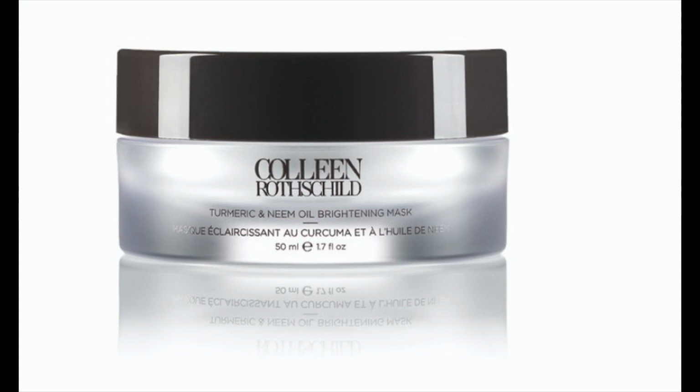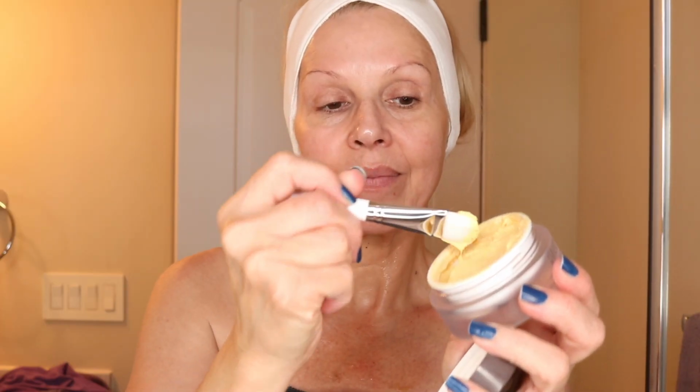So let's move on to the one that I put on my face, and this is the Turmeric Neem Oil Brightening Mask. Again, this mask I have talked about in the past. I've had a couple jars of it, and I just really love this mask. You can see that I'm just applying it with a brush to my whole face.